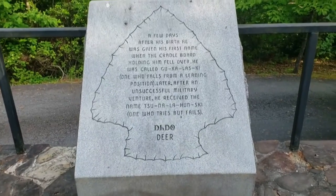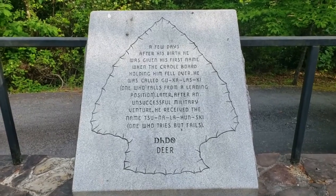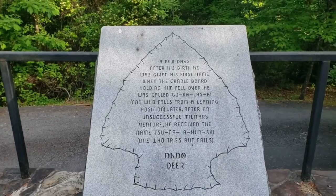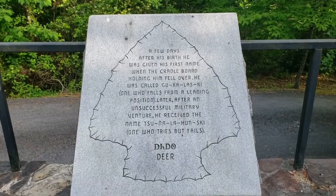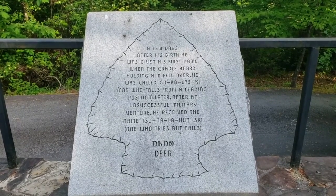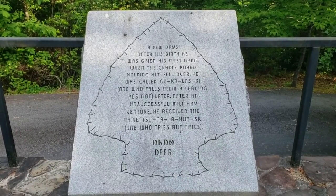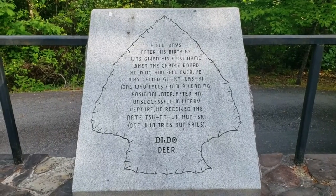Right. So here is the deer clan placard, and it's basically telling the story of Junaluska. A few days after his birth, he was given his first name when the cradle board holding him fell over. He was called Jukalaski, one who falls from a leaning position. Later, after an unsuccessful military venture, he received the name Sunalahansky, one who tries but fails.